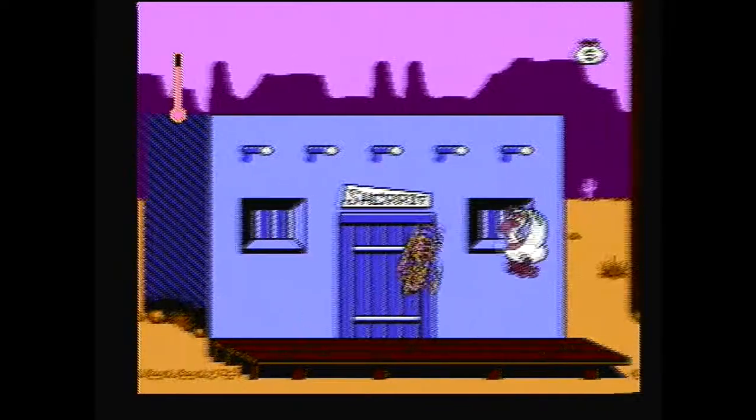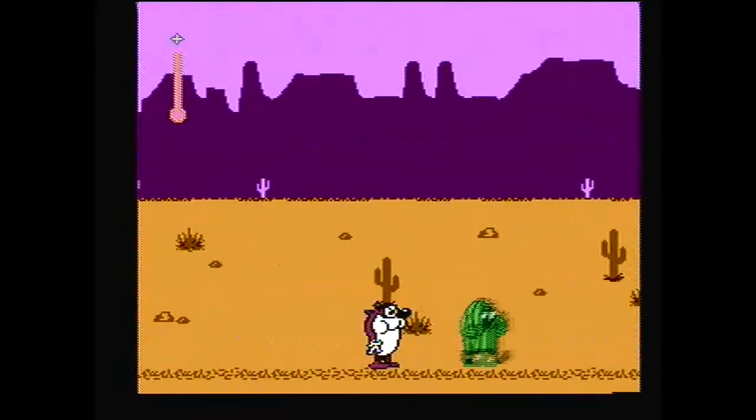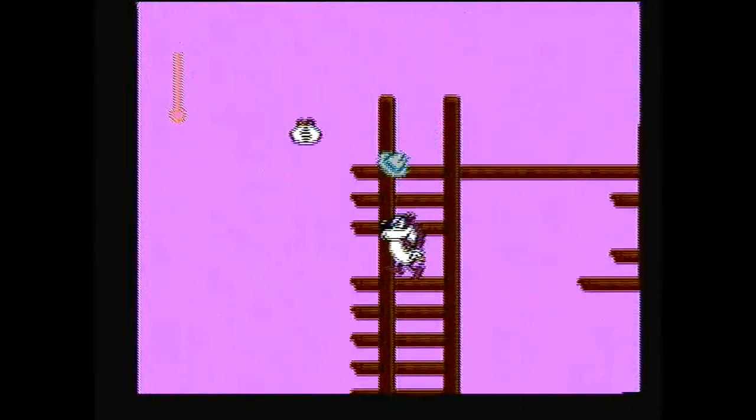So, what enemies do we gotta deal with here? Cow skulls, cactus men, giant piggy bank. Yeah, you know, the usual. Oh, and yes, the money hurts you. I mean, why would robbers want a giant piggy bank, right? Yeah, it makes perfect sense. So all you have to do to really beat this level is keep walking to the right and avoid the enemies when you can. And hey, I wonder what's up here.